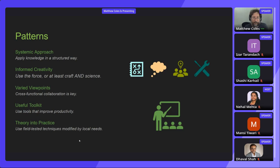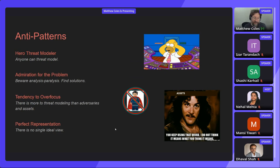Some anti-patterns. If patterns are things that we prefer to stress when it comes to threat modeling, anti-patterns are things that are potentially going to happen and potentially valuable for you and for your organization, but they don't necessarily need to take front and center. Number one, hero threat modeler. Anyone can do threat modeling. Very key, right? You don't necessarily need a security professional there. You don't necessarily need a security team lead there, unless your organization requires it, right? Everyone really does do threat modeling. And so an anti-pattern is a hero threat modeler.